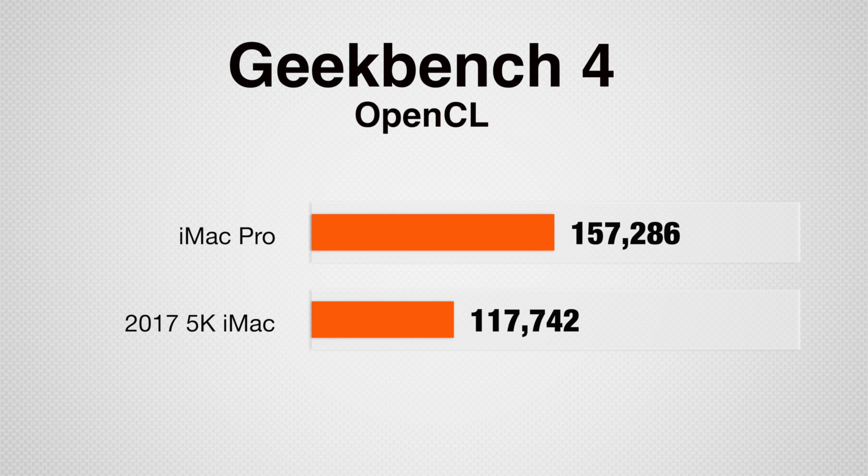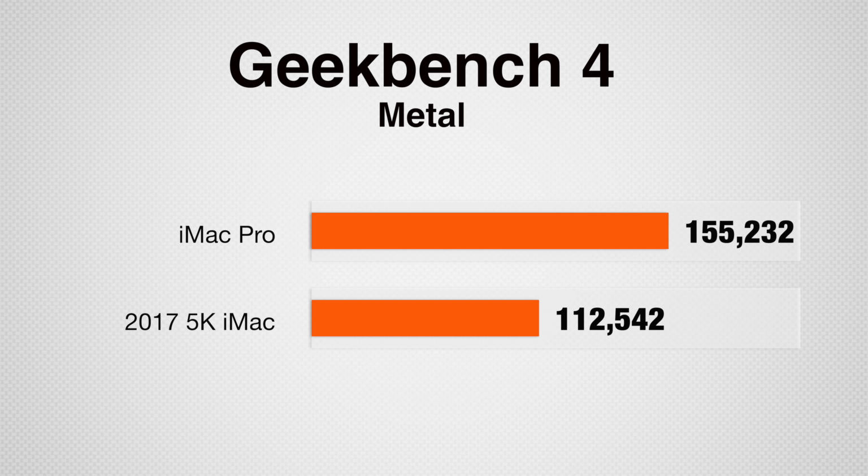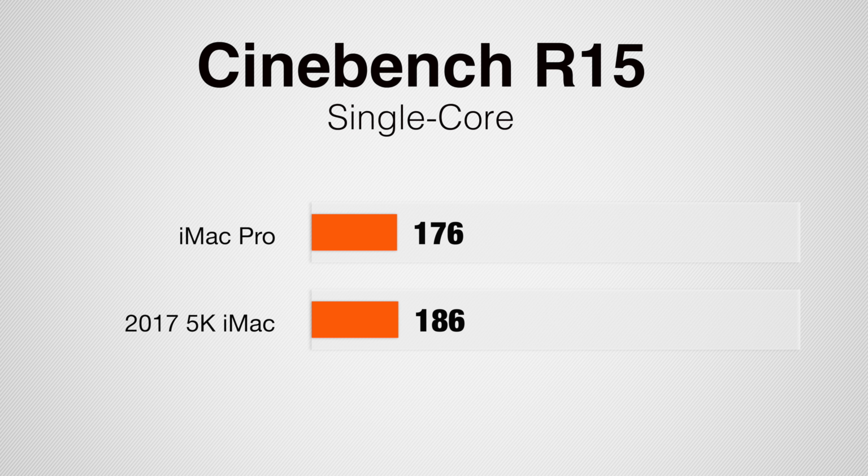Looking at Geekbench 4's GPU compute performance, the iMac Pro scored 35% higher in the OpenCL test and an impressive 40% higher using Apple's Metal. Running Cinebench R15, the iMac Pro scored 81% higher than the 5K iMac. We set the test to use only one core, and the iMac Pro was impressively close to the higher clocked 5K iMac.